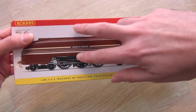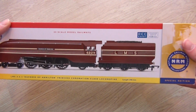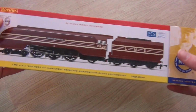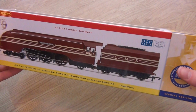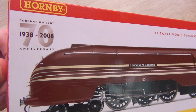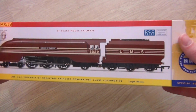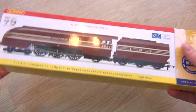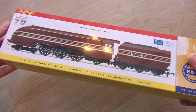But because Hornby have such excellent tooling for this model and invested a lot of money in it, they are making it again now, and they're churning out Princess Coronations every year. So getting hold of this particular locomotive is really easy. You just go online and you'll find examples all over the place. What's that? 70 years Coronation Scot. Wow, well that's cool. That was 2008. That was a while ago then. Well, maybe it came out in 2008. No, I think it came out, well, I got it in 2009 anyway. It could have come out in 2008, I suppose. But yeah, there we go.